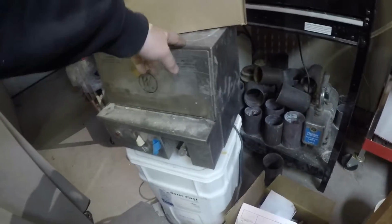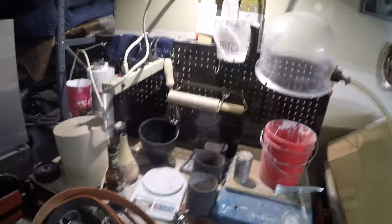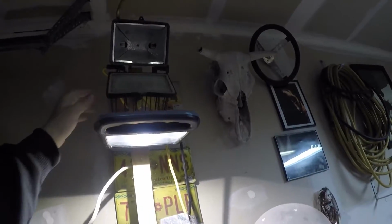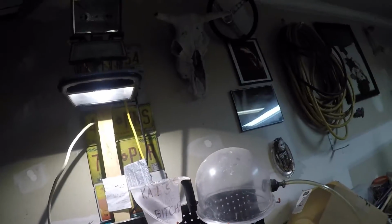This is the steam dewaxer. Here's the investment itself. Again, stuff piled on top. Even I've got lights piled on top of lights. This halogen fixture stopped working, so I just put in this LED one right below it. I don't know.